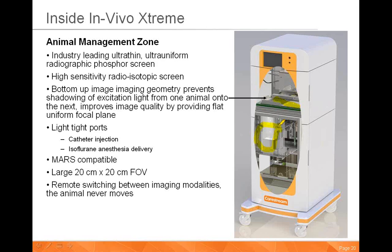In addition, because this system, as you'll see in the next slide, uses very fast optics, you want to have a very flat focal plane to get nice high-quality images using those low F numbers. And by imaging from the bottom, again, gravity just nicely flattens out the surface that you're trying to image onto the animal management screen.